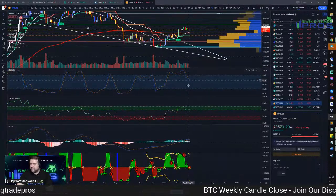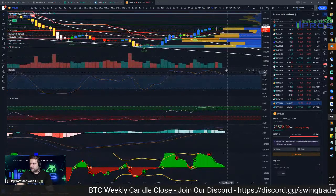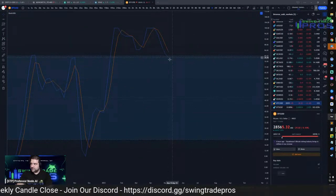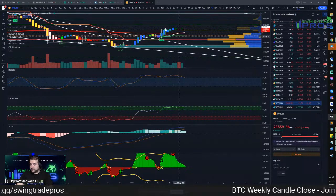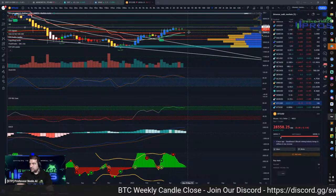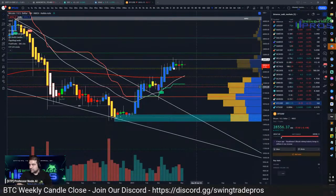We did get a bit of a reset on our oscillator on the weekly here. I guess HA candles haven't really produced that yet, but we're pretty close to a weekly sell on the momentum here. All right. Could see some more consolidation or maybe even a retest of these levels here around 26K. I'm still thinking 25.6K gets tested at some point.